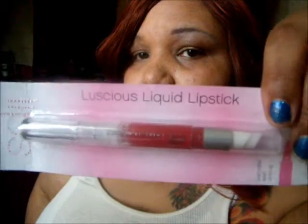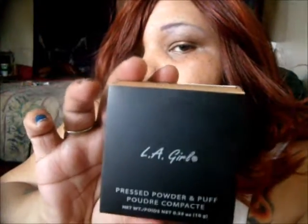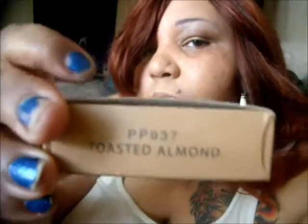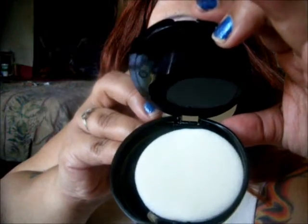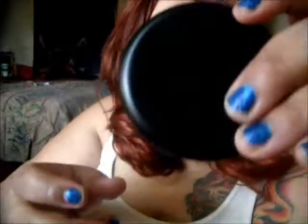Okay, so I got this for her lips, which is Strawberry by e.l.f. And it has the Smooth Glide applicator, and it's just pretty much a neutral color. Alright, so then I got this pressed powder from LA Girl, and it's in Toasted Almond, and show y'all what that looks like. Again, this is for my daughter, so that's what it looks like. And then underneath, there's the brush. So it's a cute little compact.